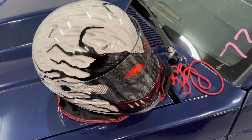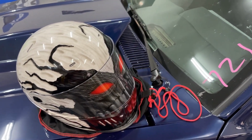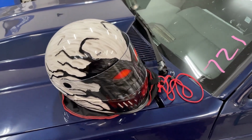But anyway, I wanted to show you that and hope you enjoy. And then the last thing, I'm just gonna tag on some pictures. This is the new project. It's a Nova. It's ugly as sin. I'm gonna do another video later that we can talk about that because this one's long enough.